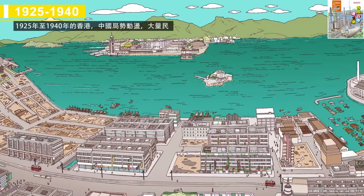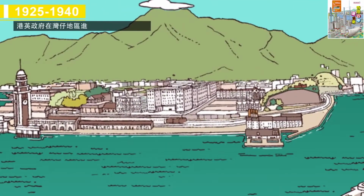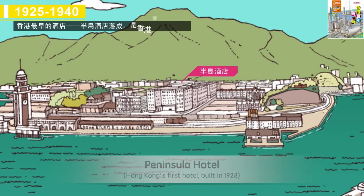Wow, do you see the big changes on Hong Kong Island? Surely there are more buildings in Kowloon. Check out the first hotel of Hong Kong, Peninsula Hotel.